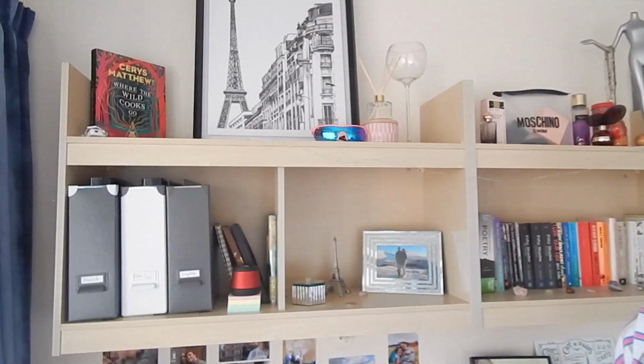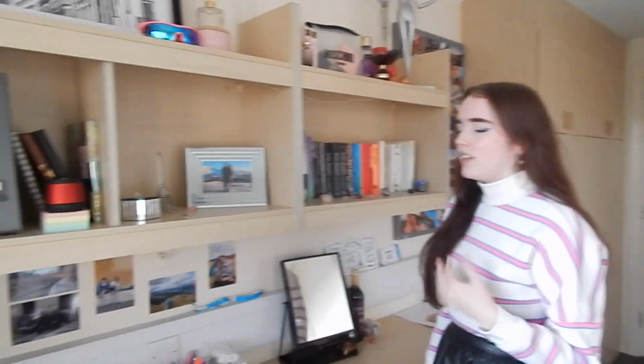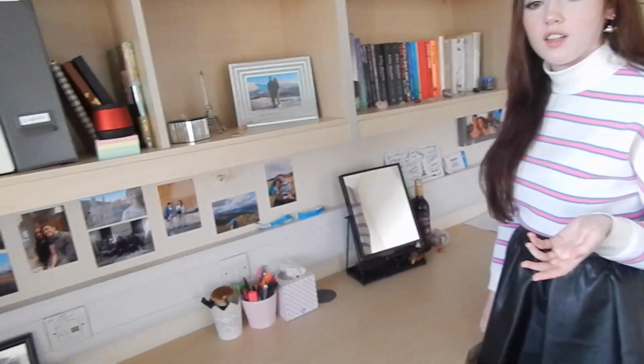Oh, also I had quite a few plants in my room, but they were all kind of dying, so I took them home so that my mum could bring them back to life, because it gets really hot in here, so I don't even know if I'd really recommend plants. They look nice, but... Just touch it. We're alright.